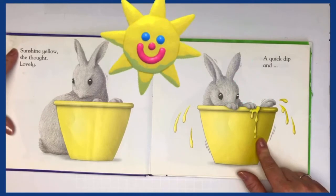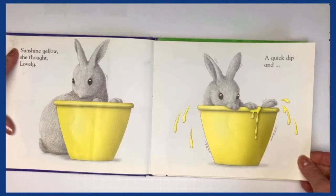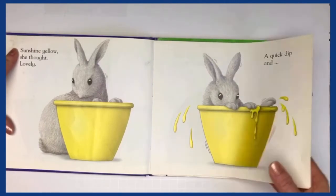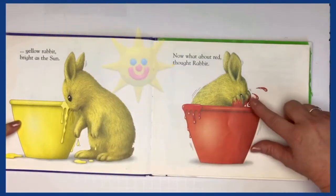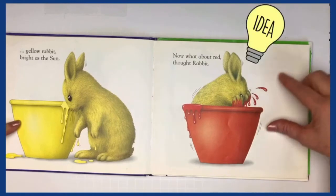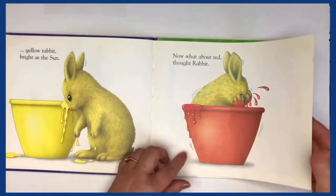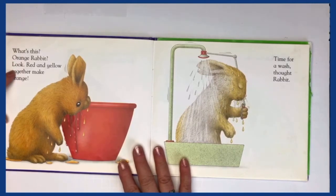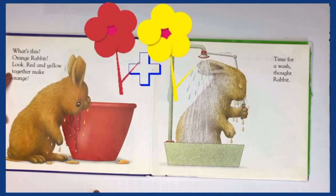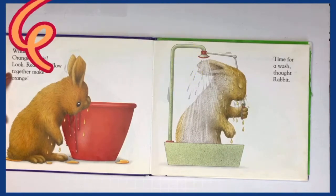A quick dip, and what do you think is going to happen? Is she going to turn a color, a different color? What color do you think? Yellow rabbit, bright as the sun. Now what about red, thought rabbit? Well, that yellow rabbit just hopped into the red paint. What's this? Orange rabbit, look! Red and yellow together make orange. That's pretty awesome, isn't it?